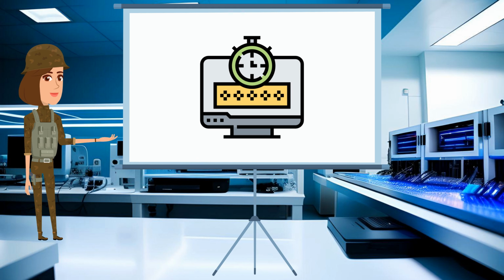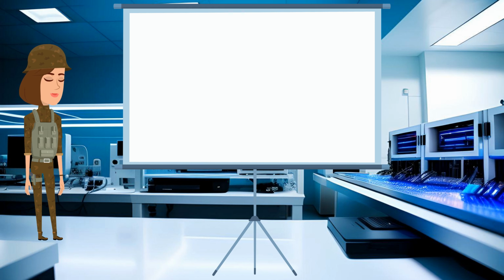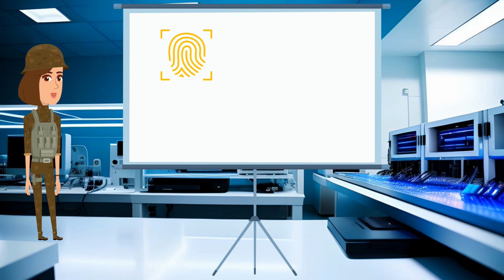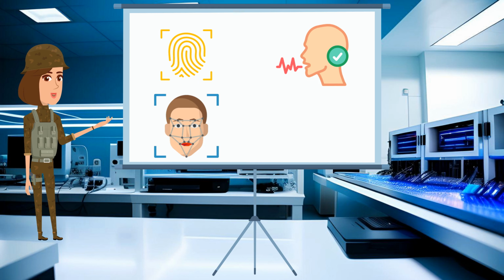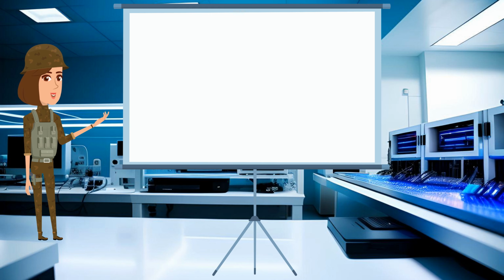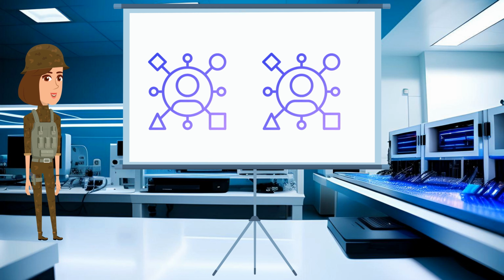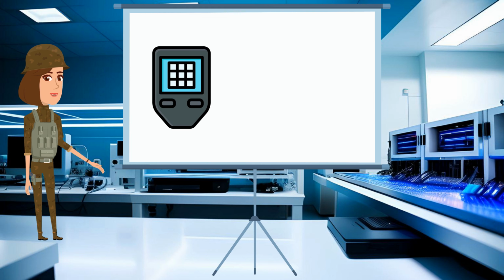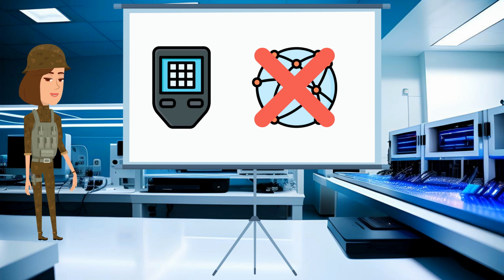But technology didn't stop there. We now have inherence-based authentication, which capitalizes on unique human traits. Fingerprints, voice patterns, facial recognition, and retina scans fall under this category. Each method has its strengths. For instance, biometric data is incredibly hard to replicate, making it a robust security measure. Meanwhile, possession-based methods, particularly hardware tokens, are immune to most remote hacking attempts since they aren't connected to the internet.